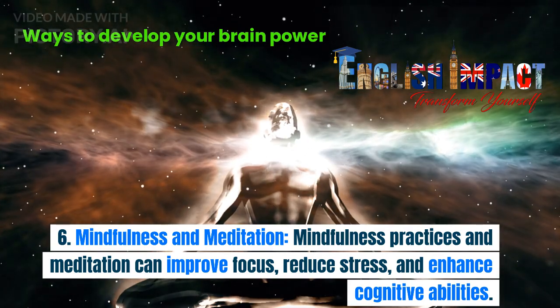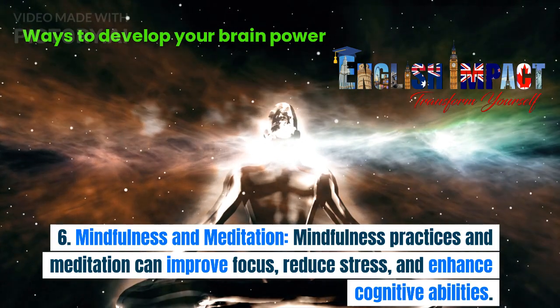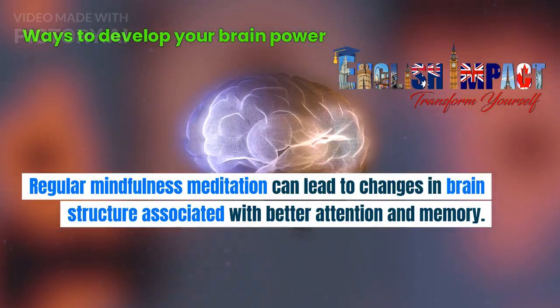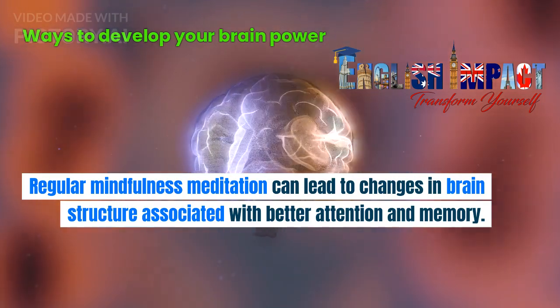6. Mindfulness and meditation. Mindfulness practices and meditation can improve focus, reduce stress, and enhance cognitive abilities. Regular mindfulness meditation can lead to changes in brain structure associated with better attention and memory.